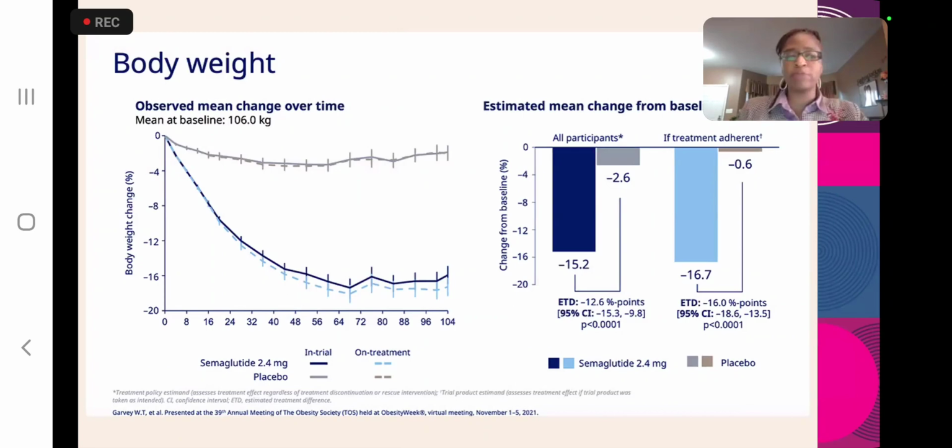Okay, so in this STEP trial, there have been a lot of trials on them, and I'll share them as I go. This is at the end of a 2-year trial, comparing placebo with intensive diet and exercise versus people on the maximum dose of semaglutide, 2.4 milligrams. There was a 16% reduction in body weight, which is significant. We're happy to get a 5% reduction in body weight. So this is huge, and it has played a huge factor in obesity treatment.